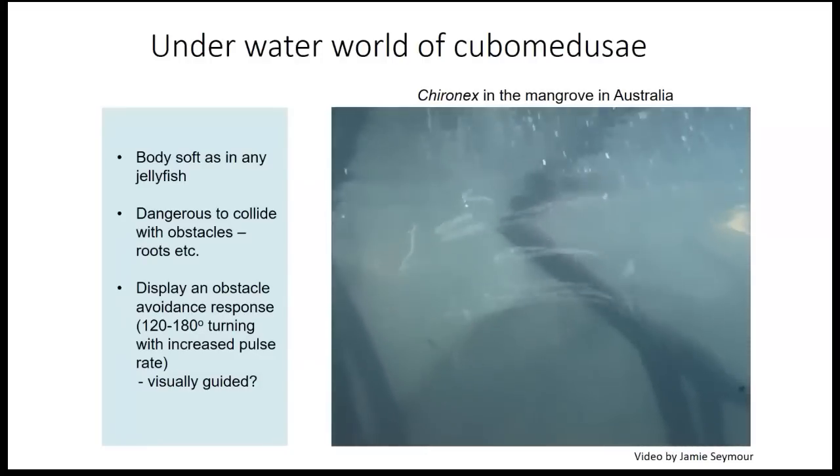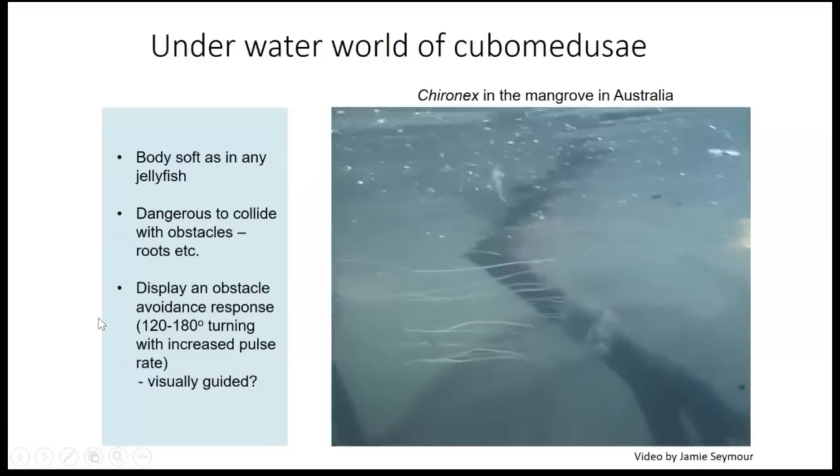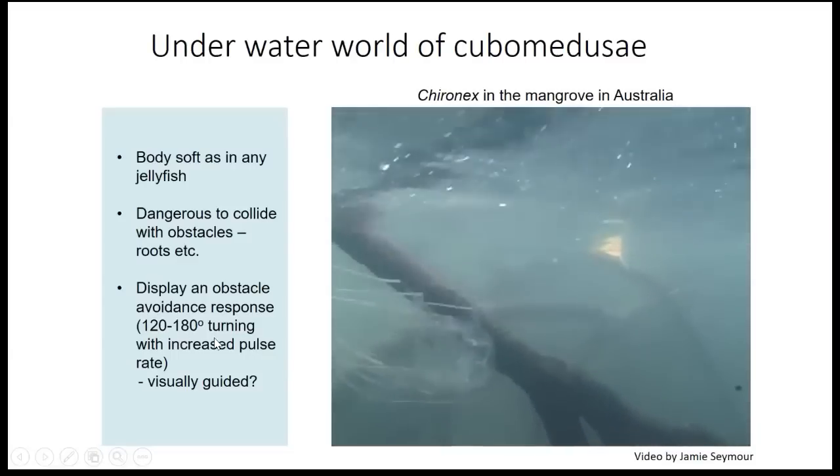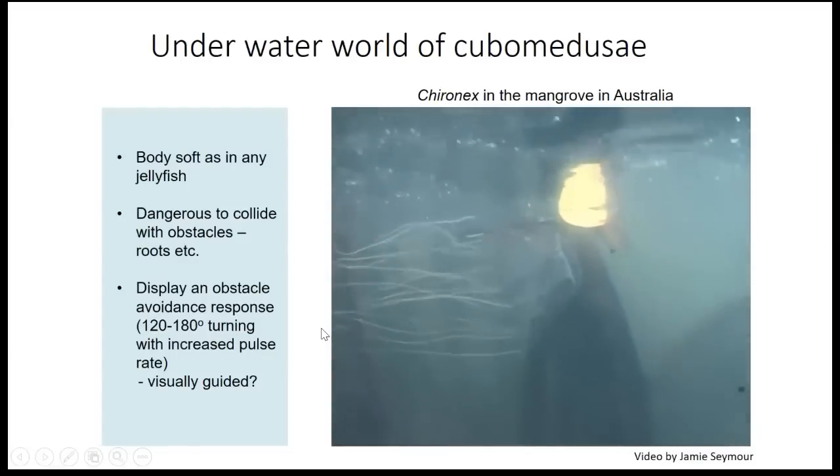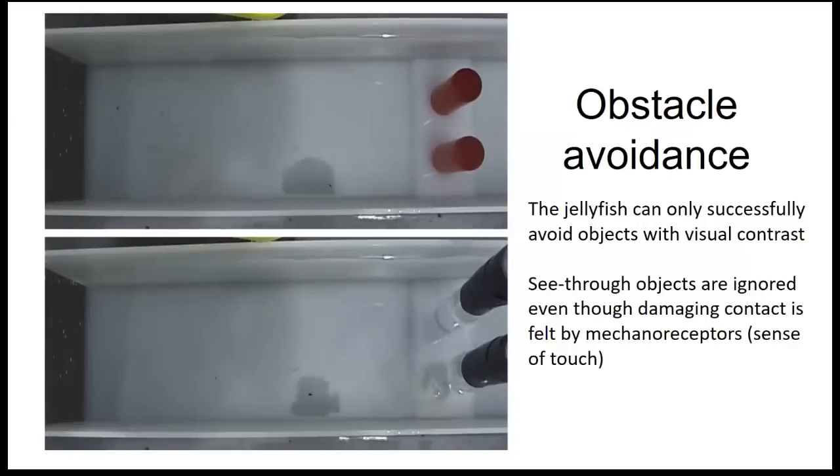So of course, we hypothesized that this obstacle avoidance, characterized by this 120 to 180 degrees turning with increased pulse rate to swim fast, was visually guided. So we tested this in a setup here where we control with artificial obstacles and a slow current, forcing the jellyfish that way, how they respond to different visual scenes.